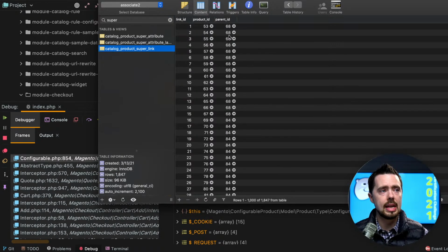Catalog product super link is where the configurable products and their parents are associated. They are in this table here. We have product ID and we have parent ID. Feel free to create your own resource model to say, hey, what is the parent product for this, or get all children for this given product. You can create a resource model to reference them back and forth, and that's really powerful because it's really fast. I love fast because then you can load in everything later.